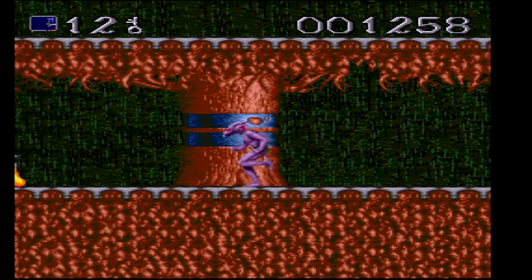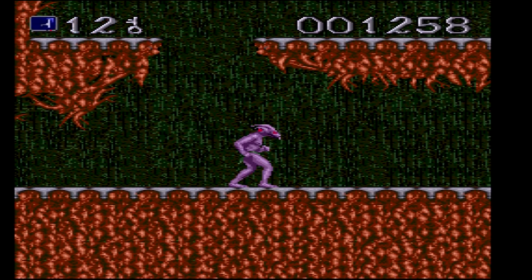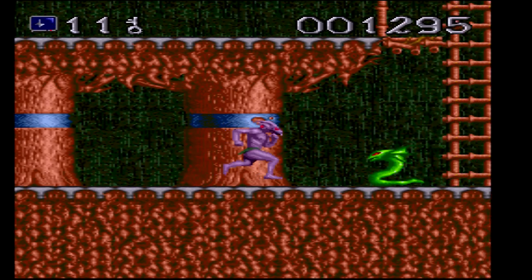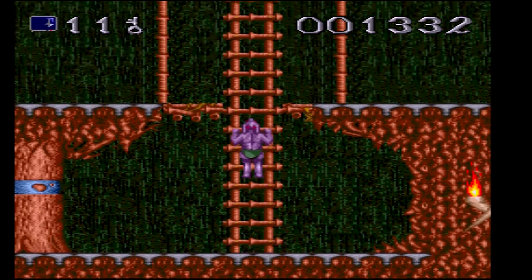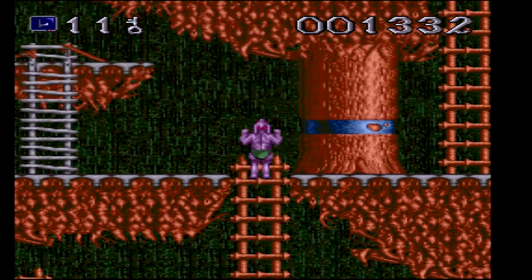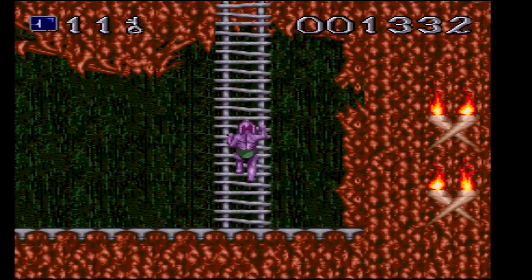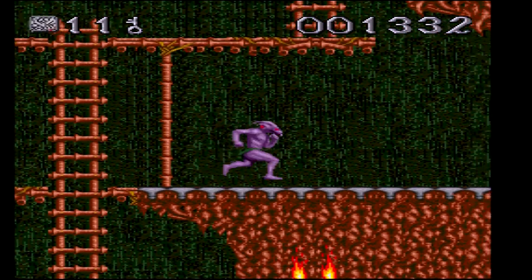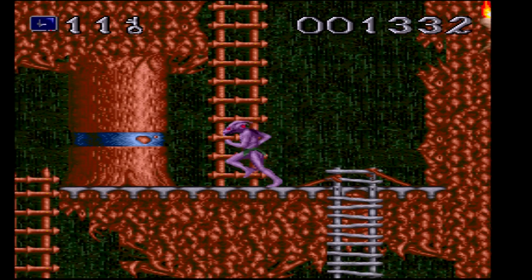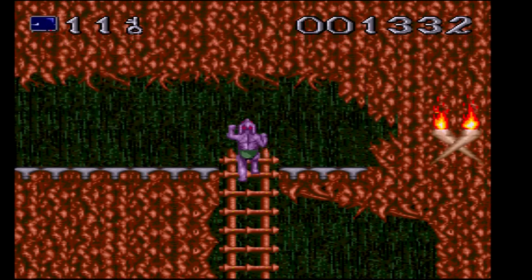Some snakes. Sprint. Absolutely get that going. I really have. Those eyes that just keep appearing, opening and then closing. Really good effect.